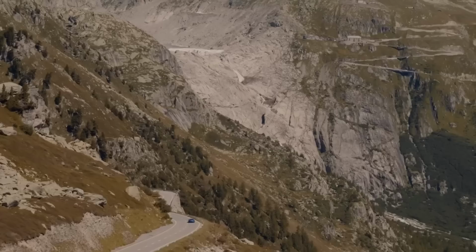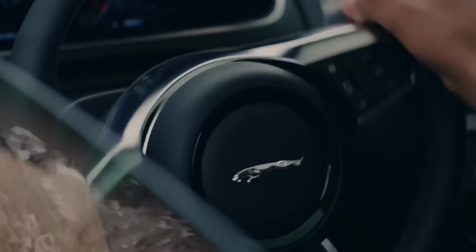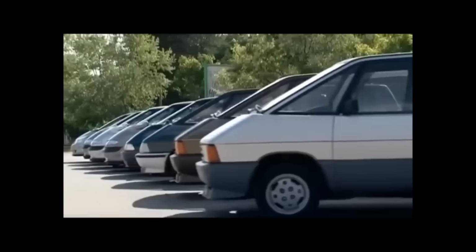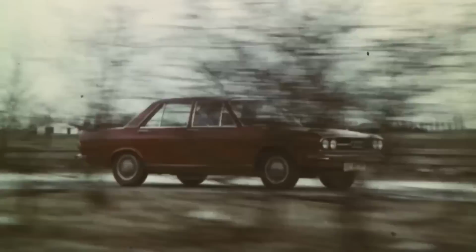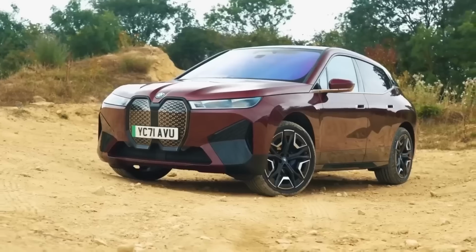The death sentence of a car model, especially one as iconic as the Jaguar F-Type, is rarely due to a single factor, but rather a combination of factors, including changing customer preferences. Since the car's invention, auto market trends have changed. Sedans were popular in the 60s and 70s. As seen in a previous video, SUVs have surged in popularity in recent years.